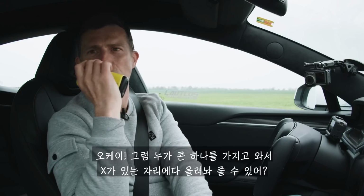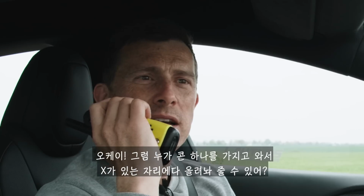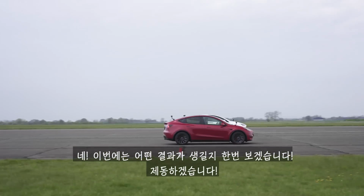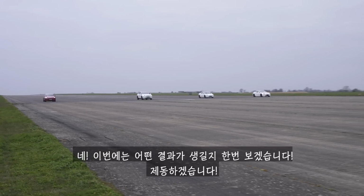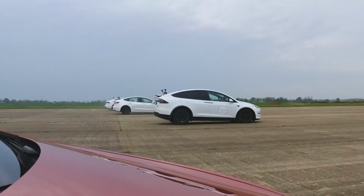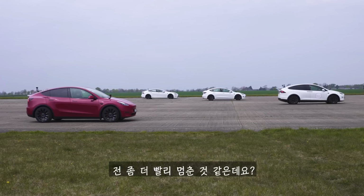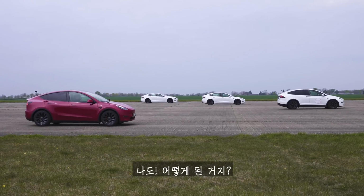All right, do you know what we should do? Can somebody get a cone and put it level with the X? Okay, everyone, let's see what happens this time. Here we go. Here's the line. I actually stopped better. So did I.